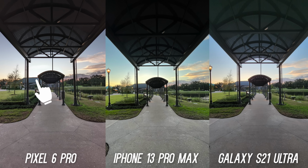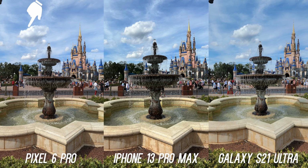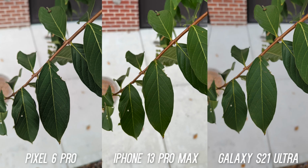Also, look at this shot with the ultra wide. The sky is blown out here, so I was surprised by this. Granted, this is early and Google has plenty of time to update the software, so keep that in mind. I have noticed some clipping as well in the clouds on some of the shots too, so expect a few hiccups here and there, but this new sensor for Google is exactly what they needed.